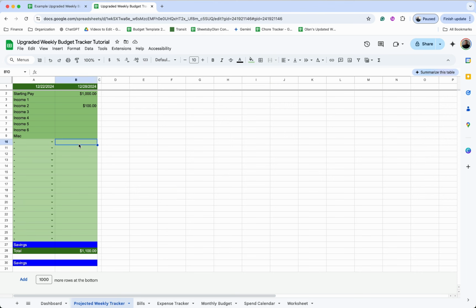All right, so this is where the magic happens. So what we're going to do is set up a formula. And this is a very complex formula, so I'm not going to get into the specifics. I'm just going to explain what it does. It looks at the dates.